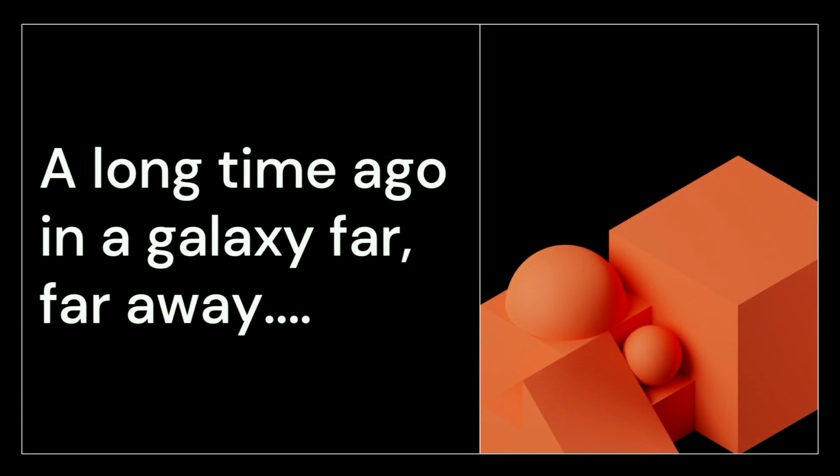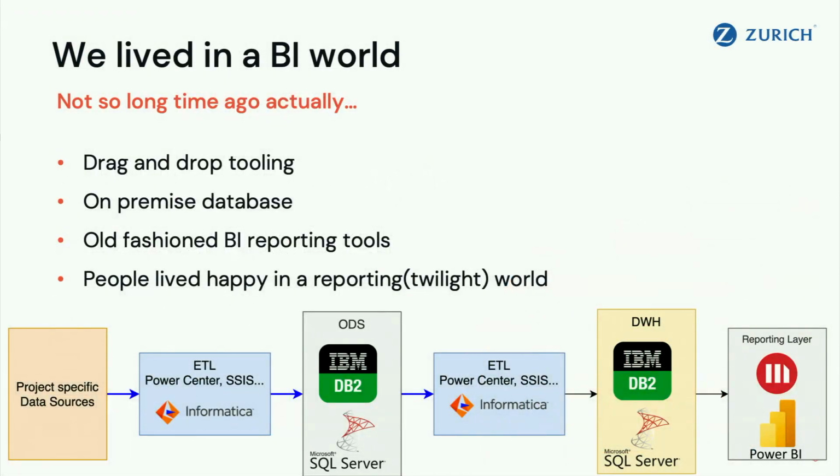So how was it before all this data revolution in the company? It was mainly a really traditional BI stack. We had different data sources, and we were doing ETL with drag and drop tooling, Informatica, all of that. We were pushing the data into a standard relational data model in any of the databases, DB2, SQL Server, Oracle, you name it, the traditional relational ones. Then after another round of ETL, it was eventually pushed into our data warehouse structure.